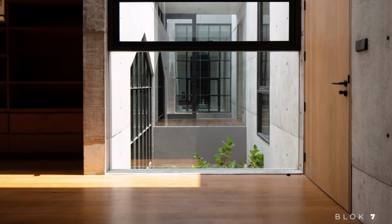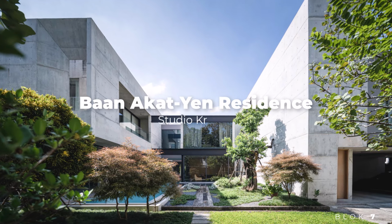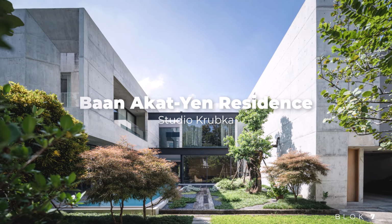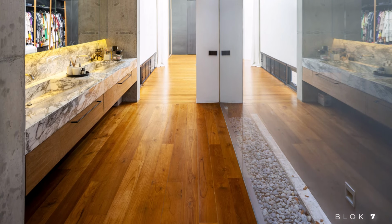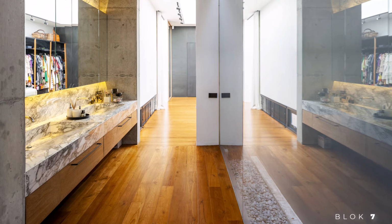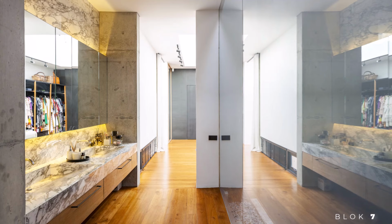Today, we're visiting a stunning two-story residential project, Baan Akard Yen, located on Yen Akard Street in Bangkok, Thailand. The name of this project, given by the owner, plays on the address, meaning cool air, reflecting their wish for the house to be filled with comfort and cool breezes. Let's begin this tour and discover unique and functional home design inspirations.